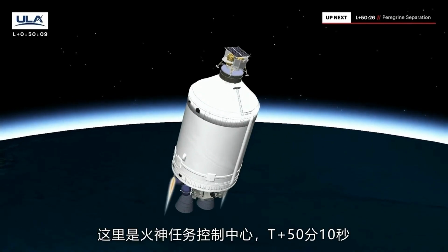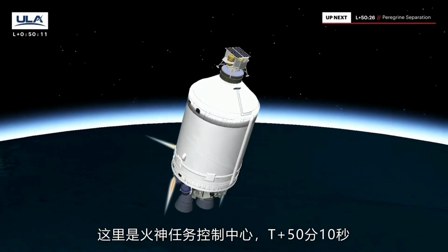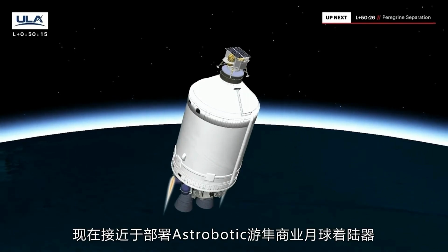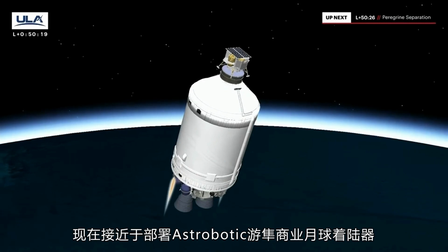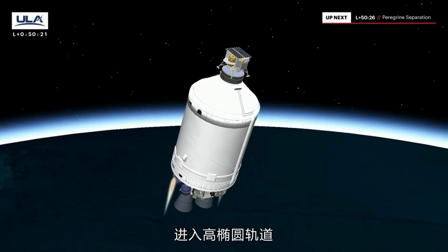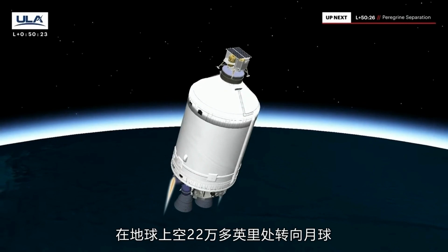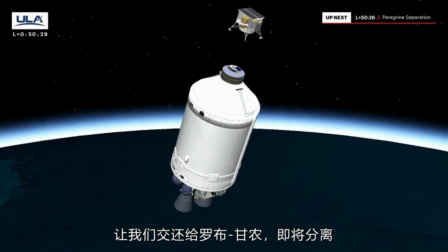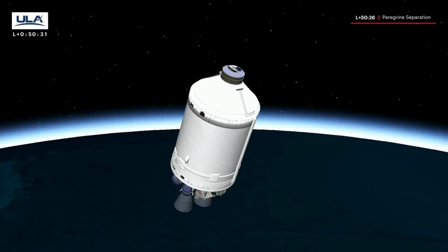This is Vulcan Mission Control at T plus 50 minutes 10 seconds. Vulcan has executed all mission events expected, and we are now approaching delivery of the Astrobotic Peregrine Commercial Lunar Lander into a highly elliptical orbit, more than 220,000 miles above Earth to intercept the Moon. Let's return to flight commentator Rob Gannon as we approach separation.